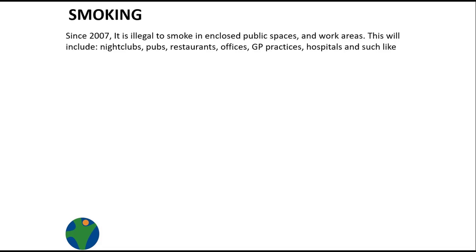In 2007, the so-called smoking ban came into force, which made it illegal to smoke in all enclosed public spaces and work areas. For example, if you are at a train station waiting for a train, it is illegal to smoke inside the waiting area, or also on the platform if you spot the no smoking sign.